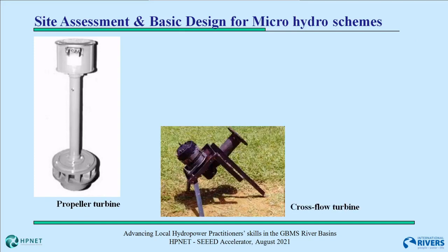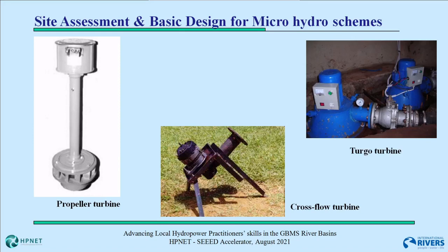This one is called a firefly turbine. It is a tiny cross-flow turbine with a vehicle alternator fixed on top, which charges a battery. This one is called a turbo turbine, a variant of a Pelton turbine.